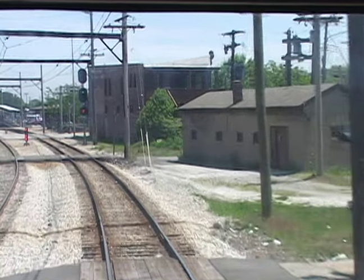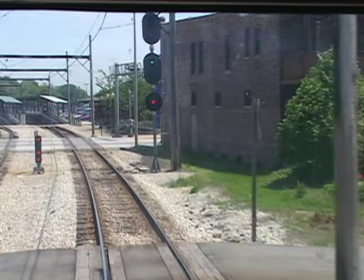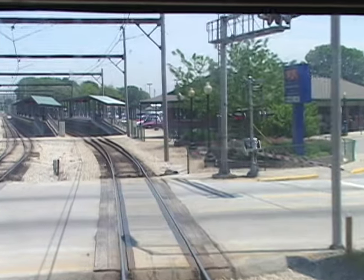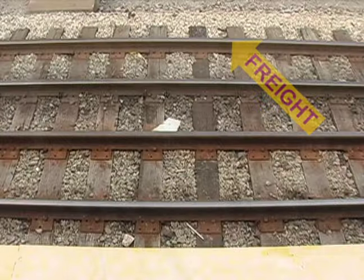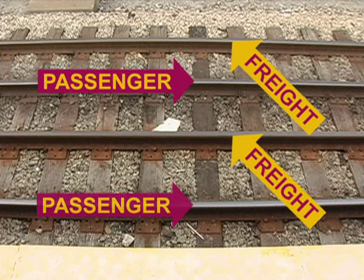But those tracks are too close for a freight train locomotive and freight cars because they are wider than the passenger cars on the South Shore Line. So the track splits into two routes. The freight train uses the first and the third rail, while the passenger train uses the second and the fourth rail.